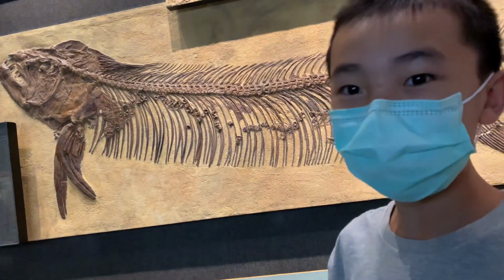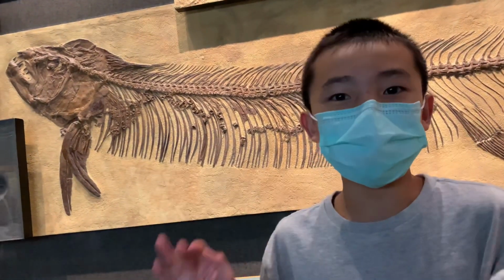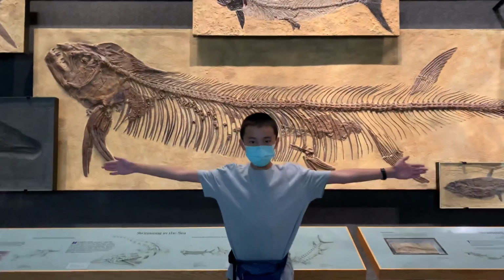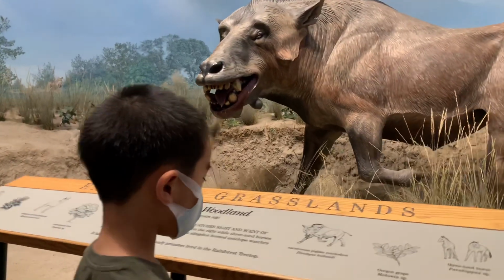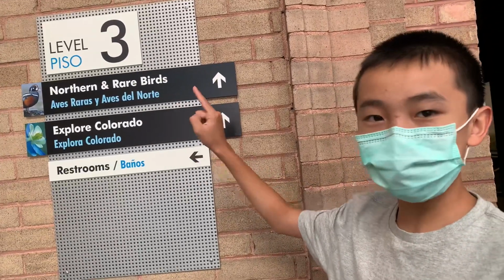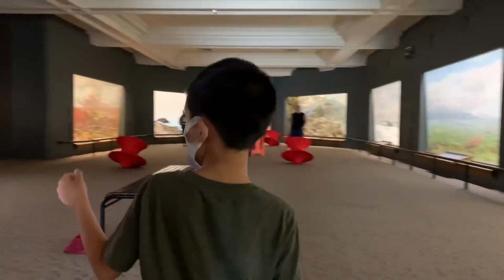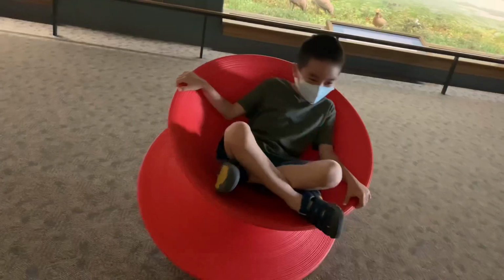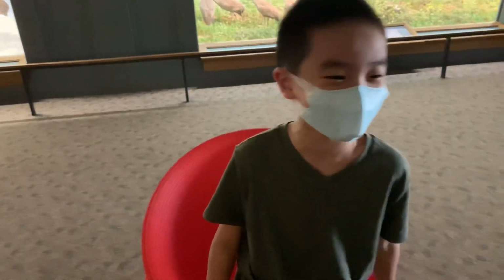This is a prehistoric fish skeleton. I'm not sure if it's a fish or some other swimming dinosaur, but in either case, it's huge. This next exhibit has northern and rare birds and explores Colorado. Okay, that's too dangerous.